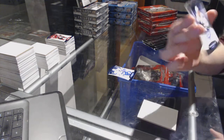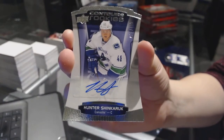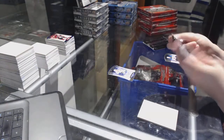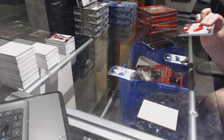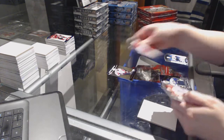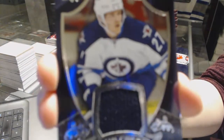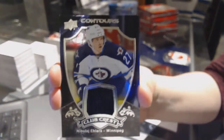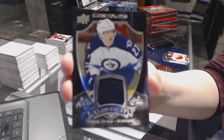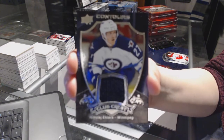Joseph, and a rookie auto number to $4.99 for the Vancouver Canucks, Hunter Shinkaruk. Rookie resume number to $3.99 for the Washington Capitals, Chandler Stephenson. And a club crest jersey for the Winnipeg Jets, Nikolaj Ehlers. So it's definitely the case to get Winnipeg in. Nikolaj Ehlers.